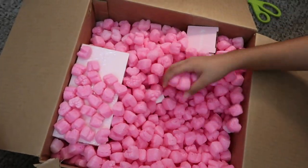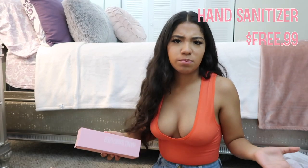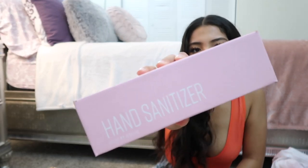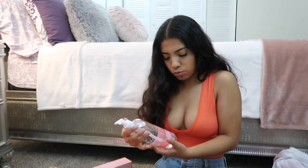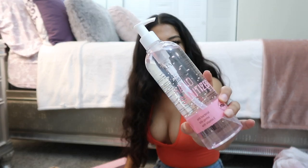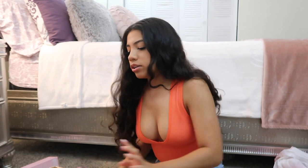Here, I'm gonna show you guys this. Look at this. Oh yeah, and they're hearts. How cute is that? I love that. Again, my favorite color is pink. I love this. So I already showed you guys the, so we're gonna literally pull this out as it goes. They gave me a free hand sanitizer. I spent like $600. They gave me this free hand sanitizer in this cute pink box. I love this because this is really useful, especially for school, because most of the time people aren't gonna go and wash their hands. But this is so cute. Look, it says pink. Yo, I love me some pink.